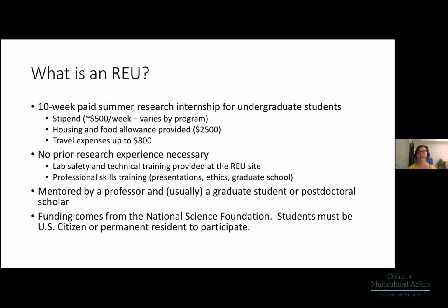At Iowa State, it's typically about $500 per week, but again, this will just give you a ballpark estimate. Your housing and food costs are also covered by the program. At Iowa State, we provide and organize campus housing for you in campus apartments that are furnished for the summer. You can also expect to have your expenses for getting to the REU program and back home reimbursed, typically up to $800. If you're in Tulane, you may not want to drive to, say, Ames, Iowa, but you may want to fly. That's no problem. We'll cover the cost of a flight.